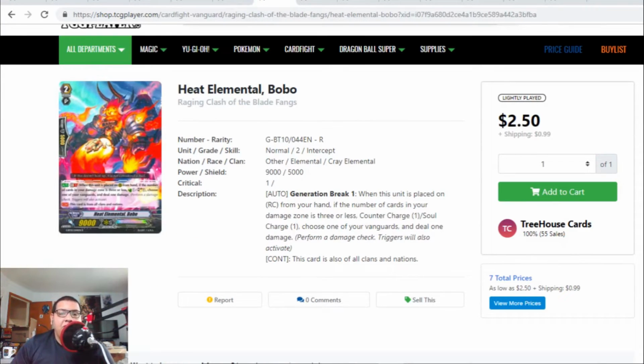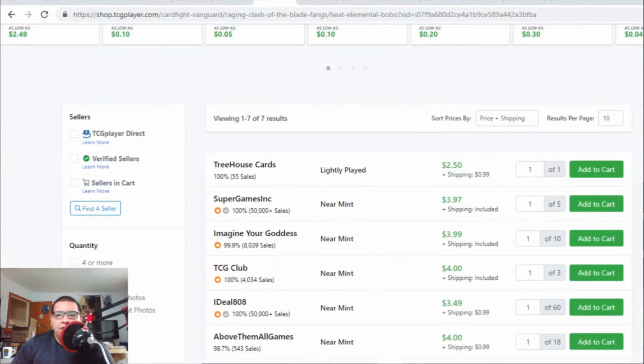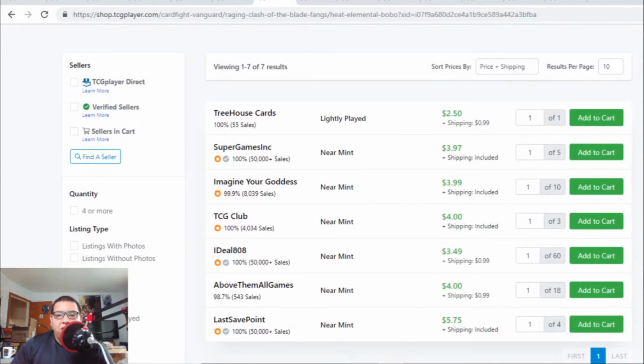Another card that's actually going up in value, Heat Elemental Bobo. This card was like $3 for the longest for a couple months, but now this card is going towards the $4 range and then eventually the $5 to $6 range. And there's only 7 listings for Bobos.